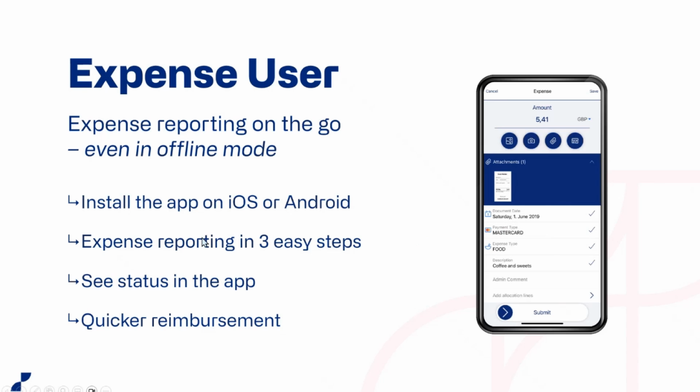So yeah, they simply install the app in iOS or Android. 3 steps: take a photo, say that it was MasterCard, say it was food. So it's 3 easy steps. I mean, in future, it's less than that because it would remember the MasterCard and food. You just take the photograph and submit it. And then you can also see the status in the app. So we'll have a look at that. I've got an emulator for the app that we can have a quick look at. And obviously this leads to quicker reimbursement for them.